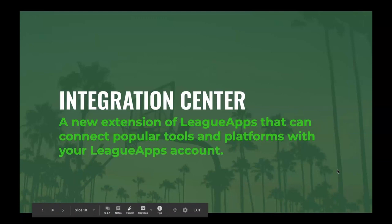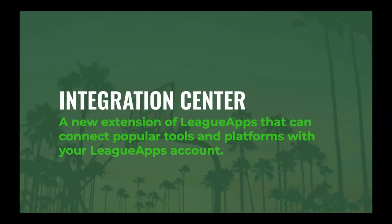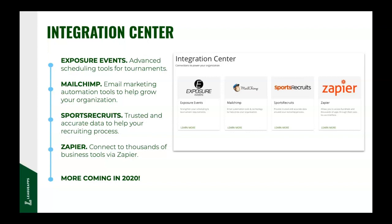Moving along to our last section, Integration Center. This was just released about a week or two ago, and it's in the early stages. This is an area we're really going to grow in 2020. It's a new extension of LeagueApps that connects your LeagueApps data with popular tools and platforms. So we have 4 tiles currently available in the Integration Center. The way you navigate to this is when you log into the management console, you click the Connect button on the right, and then this page will appear. You click Integration Center in the navigation.